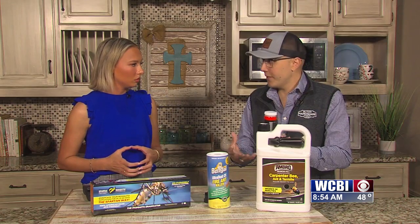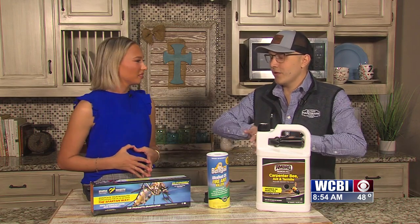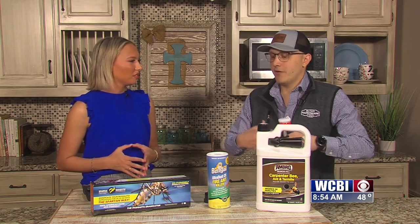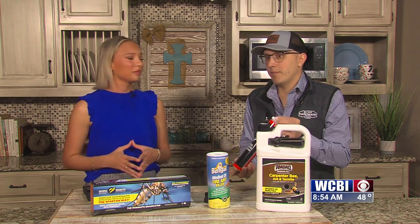Those candles are designed to emit an aroma that the mosquitoes don't like, and they'll keep them away from you. So the candles are better for close up. This is more for an area that you just don't want them to be alive.